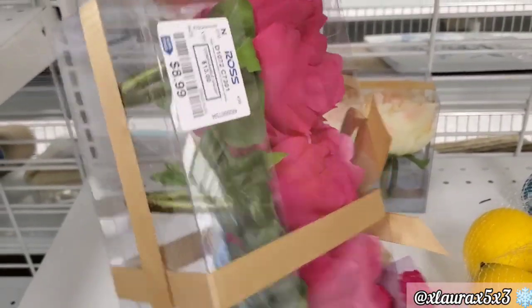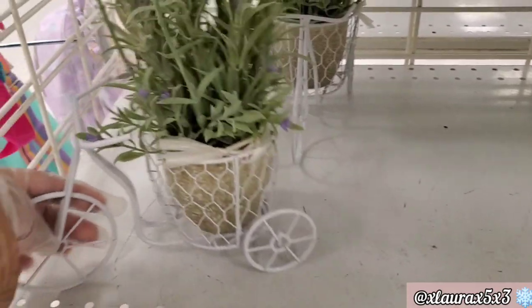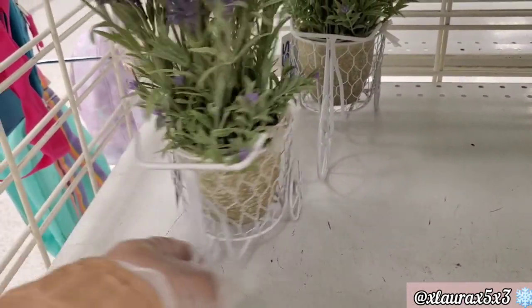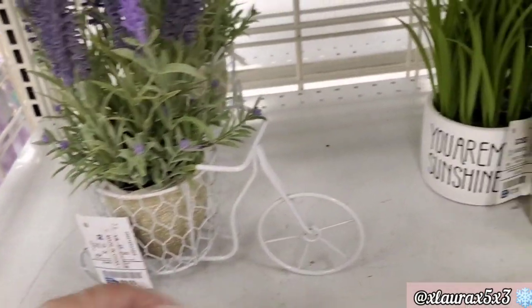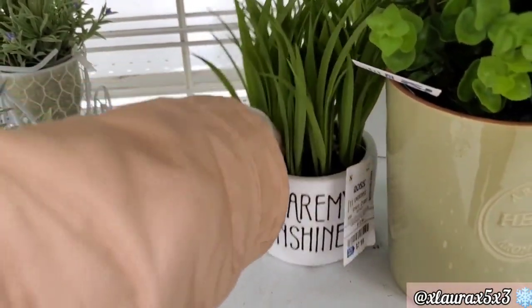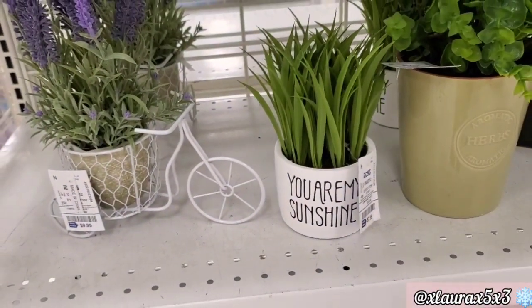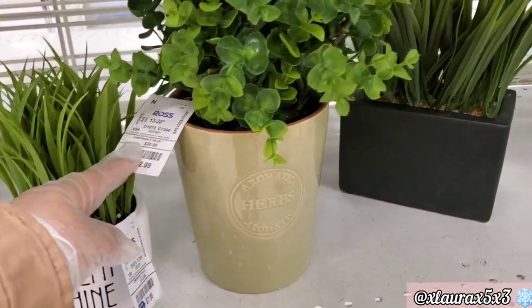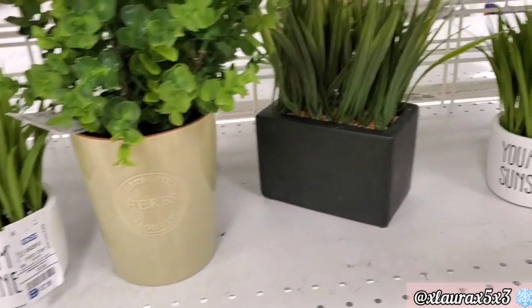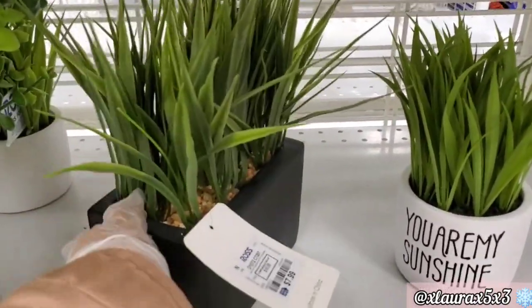These are some napkin rings. These are priced at $8.99. It also comes in a light peach rose color. Look at this, $9.99. It is lavender. You Are My Sunshine. This one is priced at $7.99. This one is priced at $12.99. $7.99 for this one.